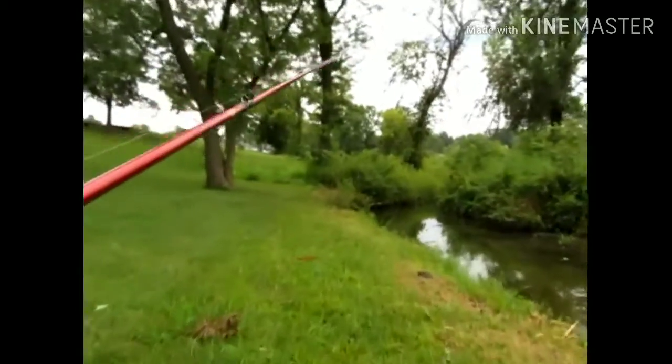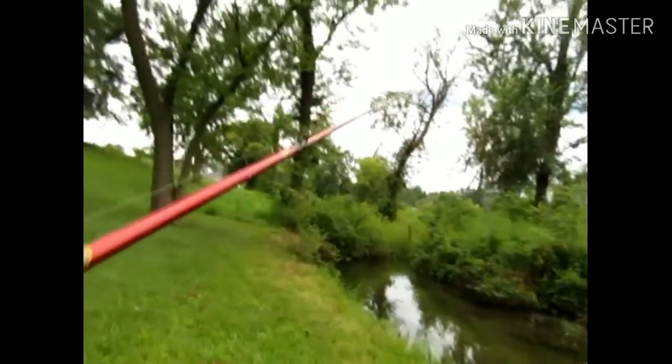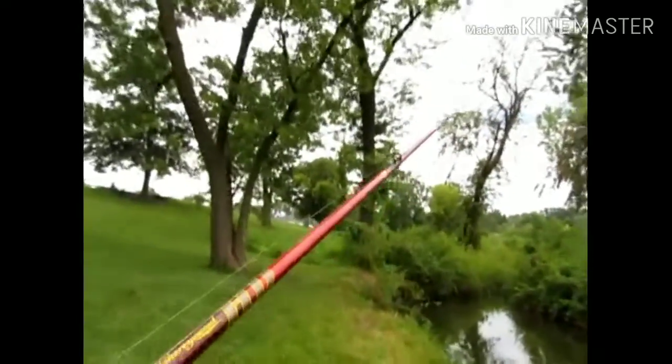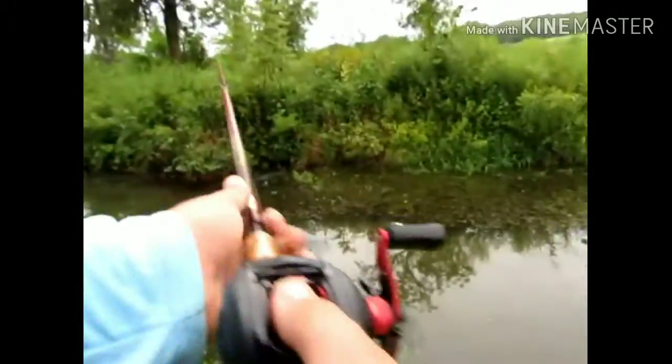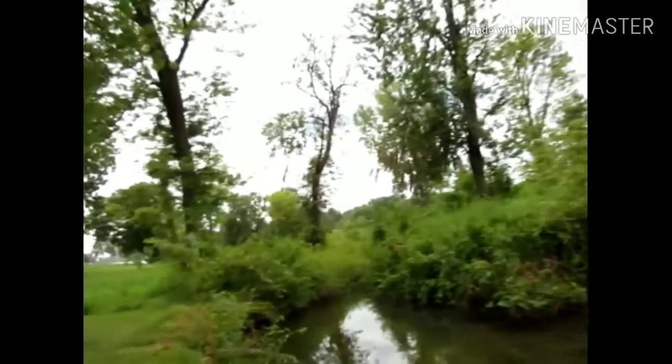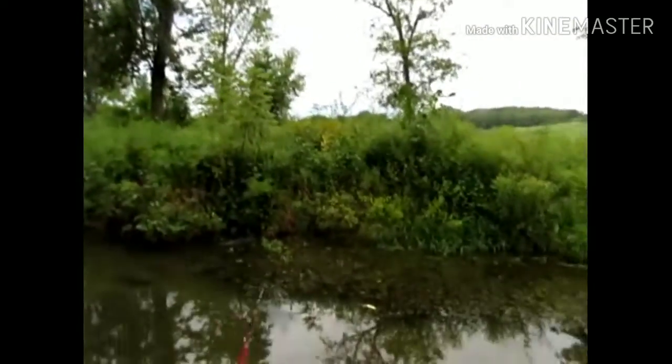Alright, let's see if we can sneak up in here without scaring anything. One time up in here, I hooked into a fish with 15 pound test and it snapped it right there where I just casted.